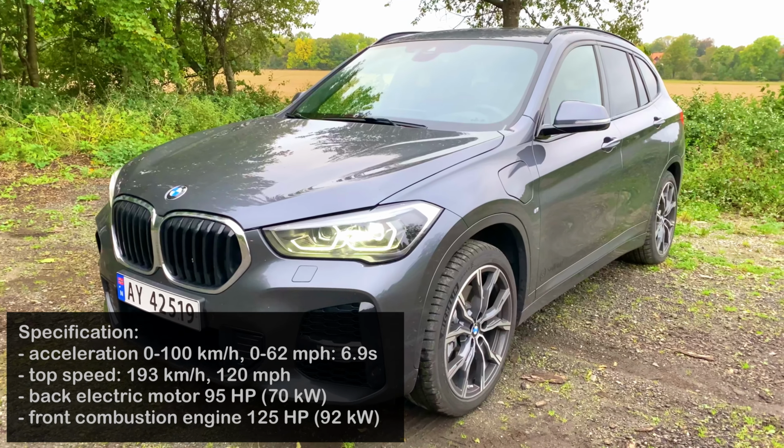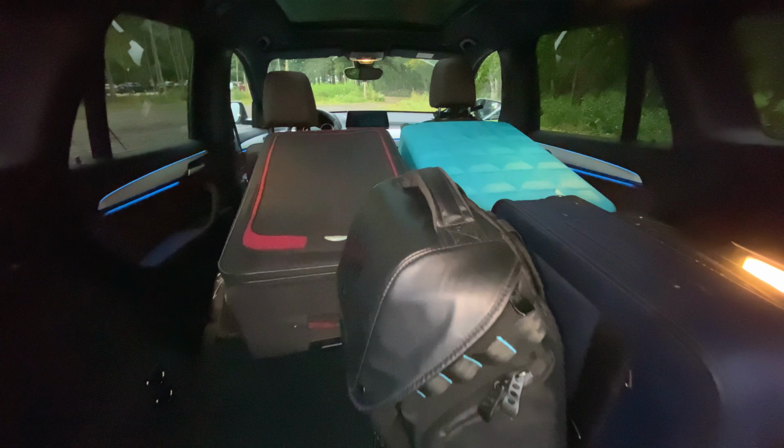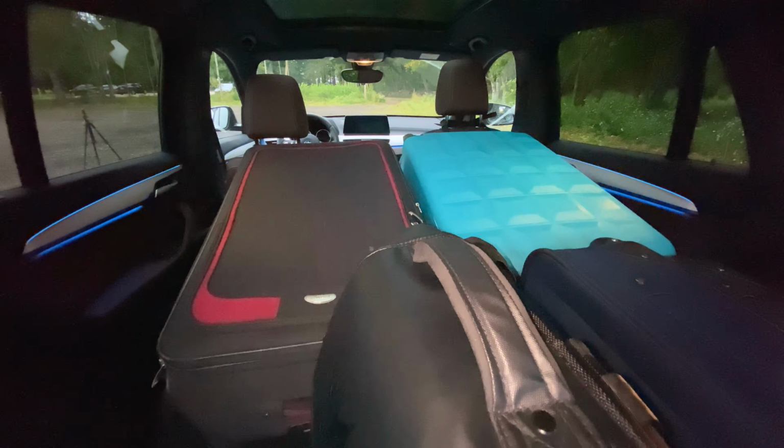When you fold down the seats, the space is amazing and you have a very nice flat floor, and what I like is also this metal cover. So now you see how it looks when it's loaded. I didn't even have enough suitcases to fill up the trunk, but it's plenty of space to use.